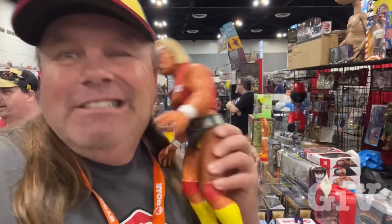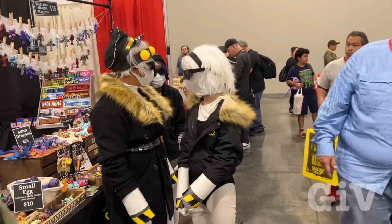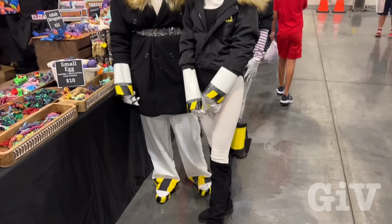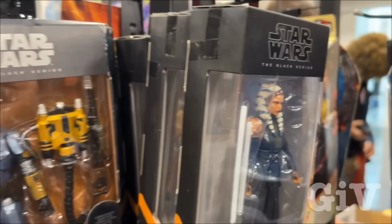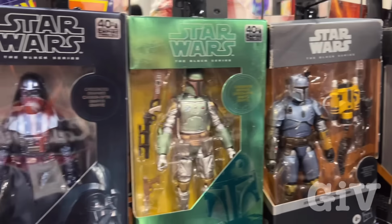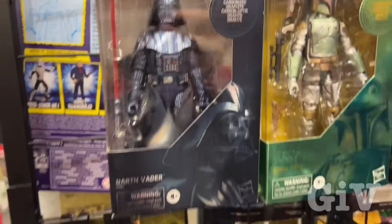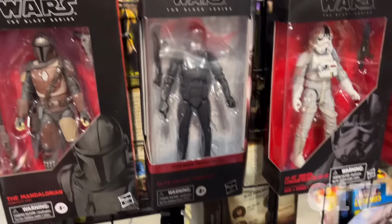Good memories when he was fighting Rocky. Man, this is a super cool doll. Do we know those characters? I'm not sure. That's from a show called Murder Girls. Yeah. Star Wars. Look how detailed this is. This is like one of those cheap toys. Those are really detailed, really good.